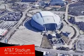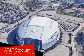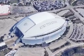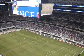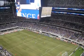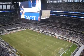AT&T Stadium. Everything's bigger in Texas, and with its ability to expand up to a capacity of 105,000, this will be the largest stadium at the 2026 World Cup. The interior is not a million miles away from SoFi, but unlike its LA counterpart, the roof is retractable.